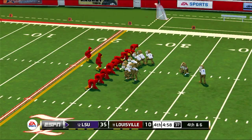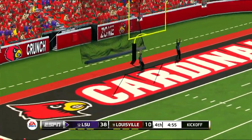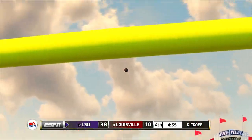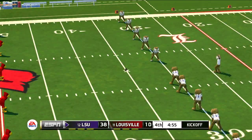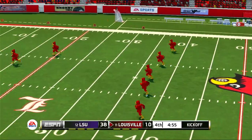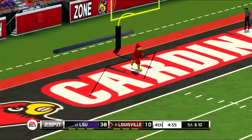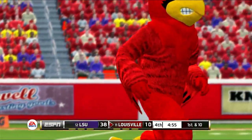They're going to try a long field goal here. The kick is away. It's long enough, and he splits the uprights. Looks like they're ready for the kick. He just drills this one. This one's going to be down in the end zone for a touchback.